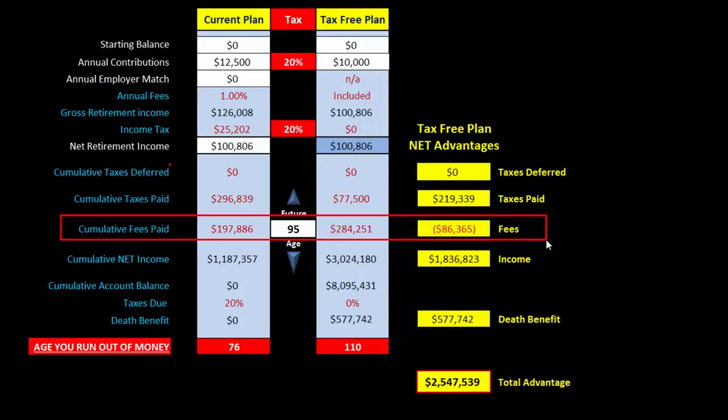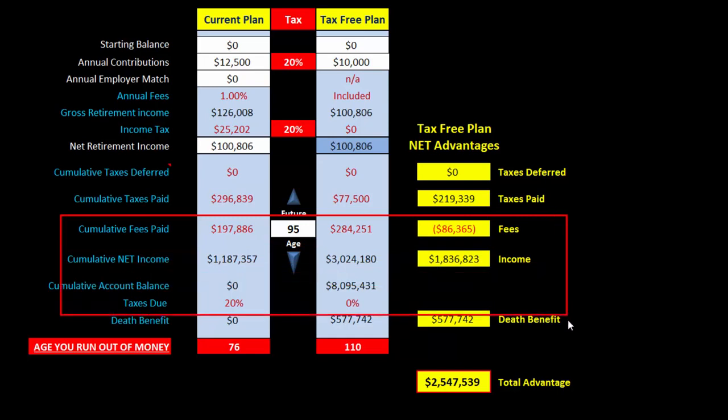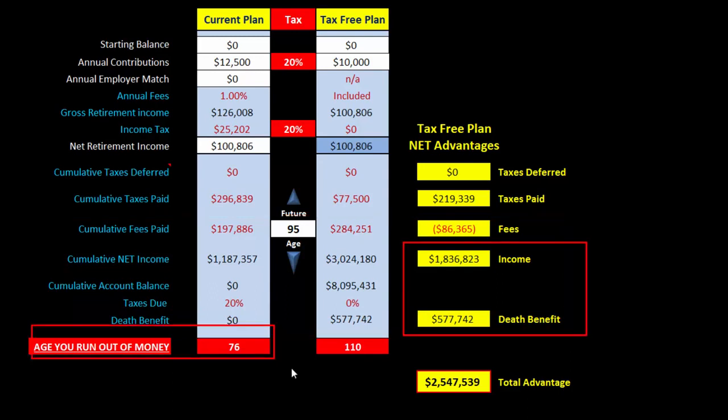But what did we get for that additional $86,000? $1.8 million of income and $577,000 of a death benefit. At this point, most people feel the IUL is far superior. The problem is we've got three moves to make.